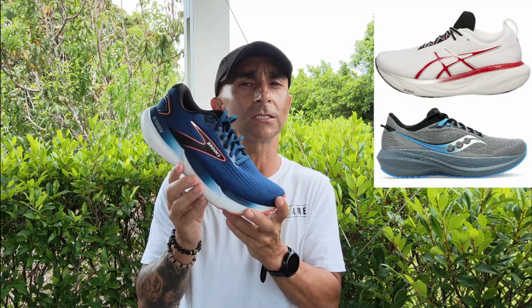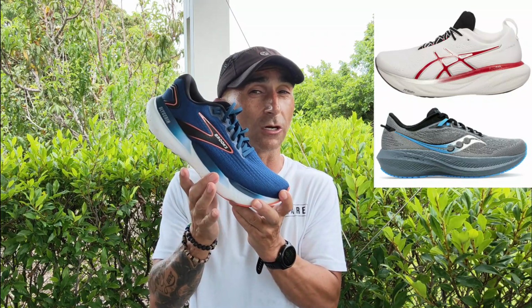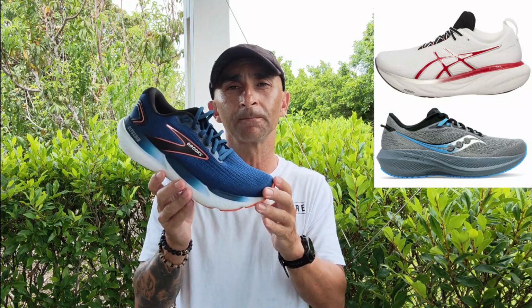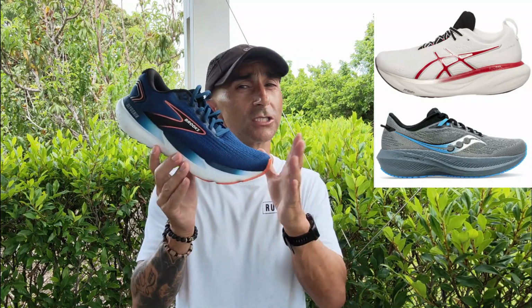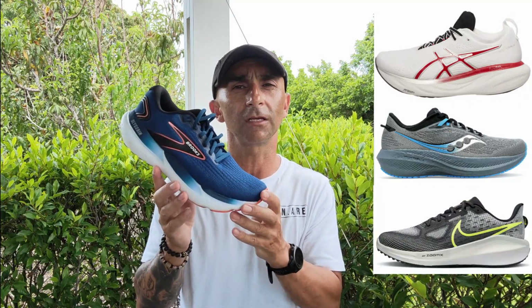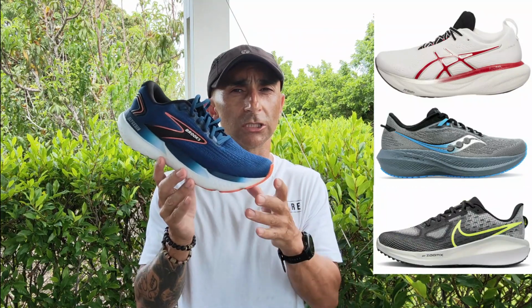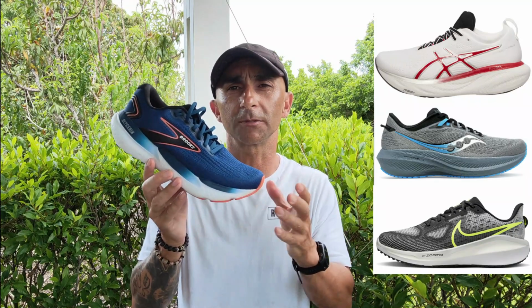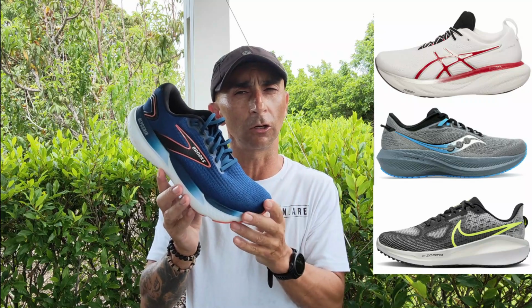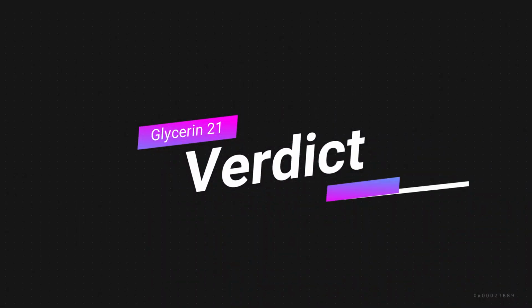Another one I'm going to mention is the Saucony Triumph 21. That is the most similar feeling to this nitro infused foam. So it's got that responsiveness, springy ride, and a little bit of a rocker shoe as well, just like this one. And lastly, I'm going to throw in the Nike Vomero 17. That one is a bit more of a traditional ride. It's got the ZoomX on top, so it's going to feel a little more marshmallowy on top, but that one is also a great long run shoe as well.